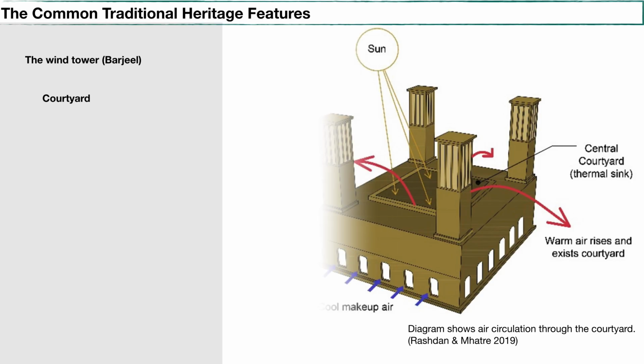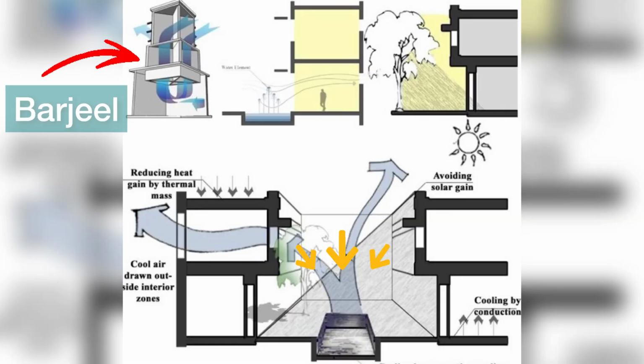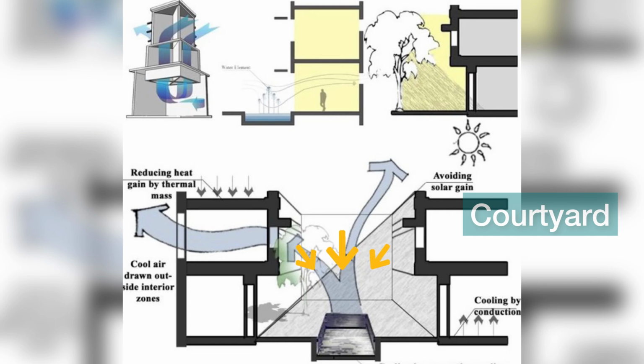The main common heritage traditional features, such as the wind tower, which is called Barjil. Barjil is one of the prominent architecture elements in the UAE. The main function of Barjil is to catch the wind and cool the indoors, while the courtyard is for privacy and improved thermal environments.